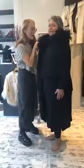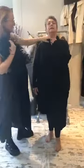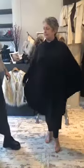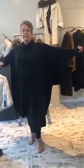But if I peel you out, then this is another fabulous piece. This is a piece from New Denmark. I was just about to say, put your arms out. What you can see with this, it's an underpiece, but it's phenomenal.